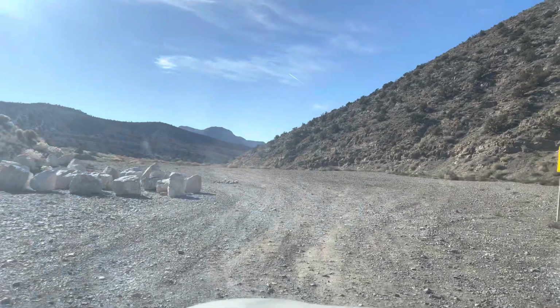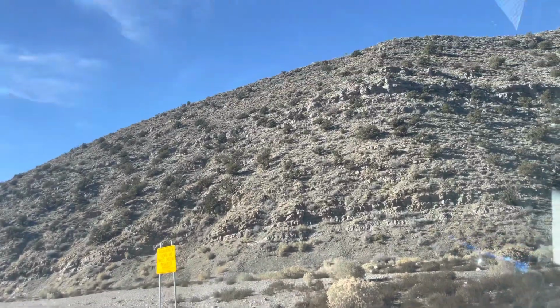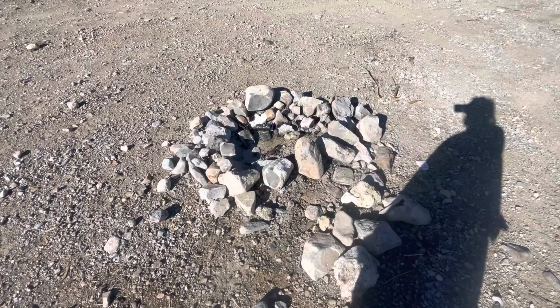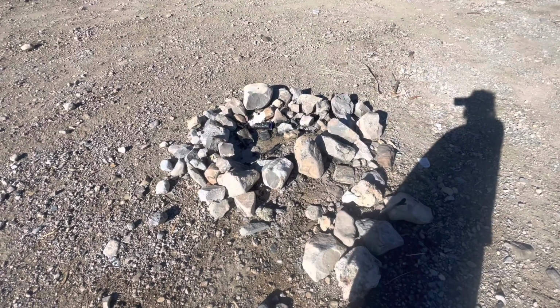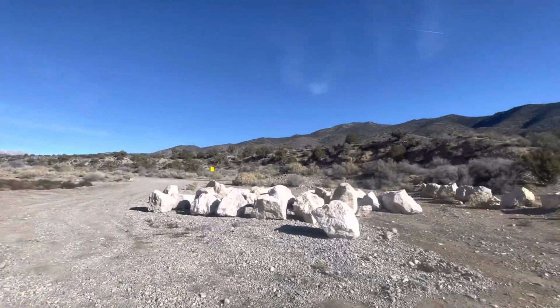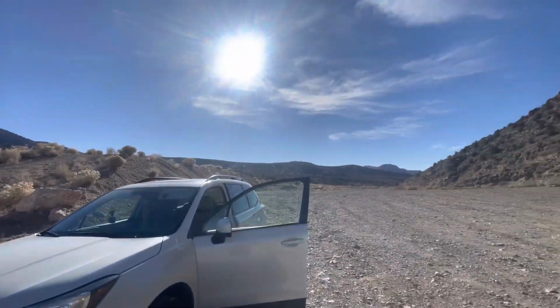So this is the first campsite I ended up looking at. I didn't end up staying here. It was pretty open though. Really pretty still. It had a few fire pits scattered around and a big hill that I think you could drive on top of, but I didn't feel like it.